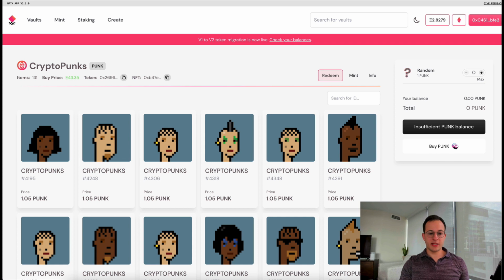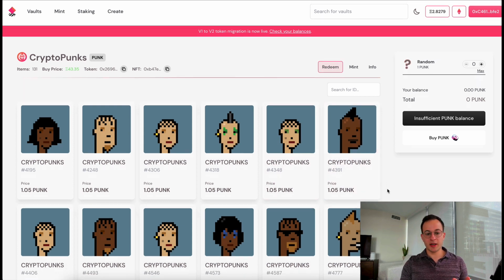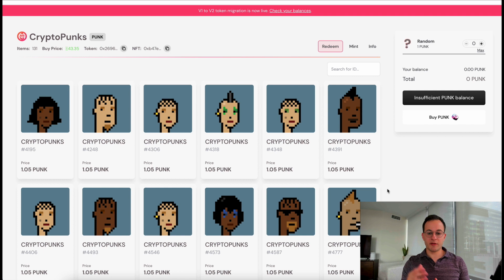Now you may notice that these CryptoPunks here are priced all at 1.05 punk. So what's the reason behind that 5% increase in price when I said a 1 punk token would equal 1 CryptoPunk? Well, the simple answer is that if you want to manually pick a CryptoPunk from this pool, you actually have to pay 5% more in exchange for the benefit of picking the art that you like.